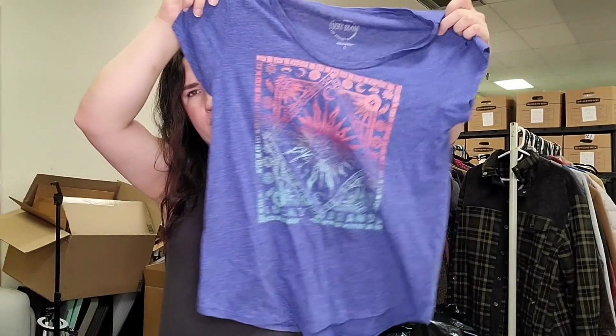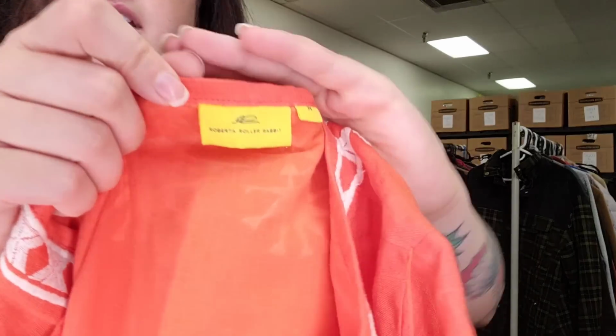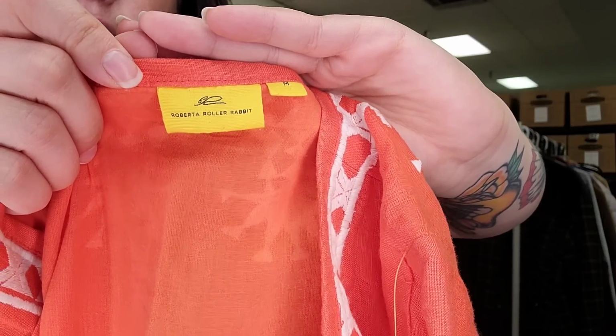A couple things I will go kind of outside my sell-through rate model on because I just have so much experience with it. This is a size large Lucky Brand t-shirt. This will probably go for $22 to $25. Nice graphic print to it. Don't know the comps to this, but I'm going to guess this is about a $40 flip at least because it feels very high quality and it's linen.